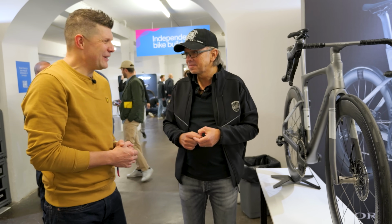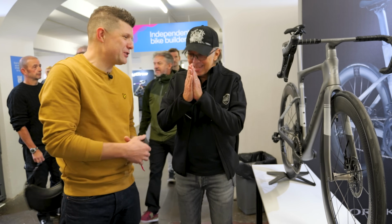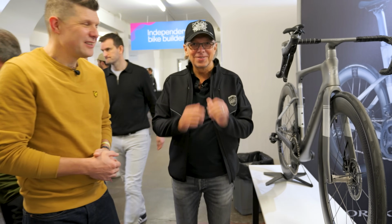I love that. I'm really amazed. It's my favourite bike of the show. Thank you so much for sharing your passion with it. Thank you very much. Thanks, Markus.